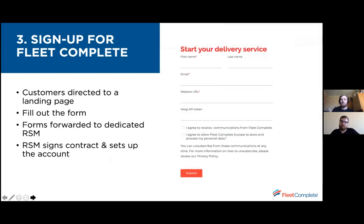And once you have your online store and the API token, you just have to come to the dedicated landing page, which you will be directed to from the Voog side. You fill out your first and last name, email address, online store address, API token, and just send that information to Fleet Complete so that a sales representative from our side can do the setup for you in Fleet Complete and send you the login details over email, and it's up and running.